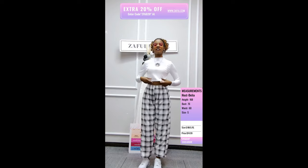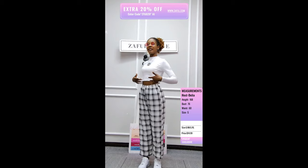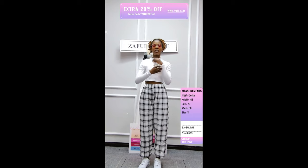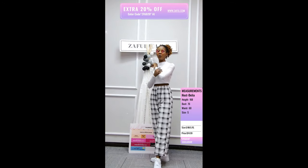Okay, so don't forget, the price for this one is $14.99. And you can see how cute it is. This one is a crop top. You can see the length and the sleeves. You can see how long they are. This is really good. And the material is cotton. It's really nice, guys. And it's warm. Actually, it's really warm. I didn't think it was going to be warm, but it is.